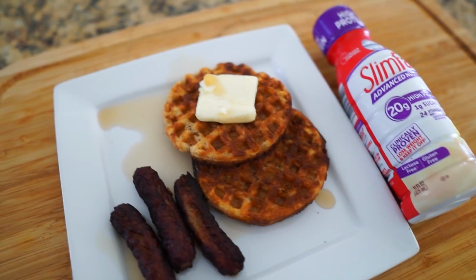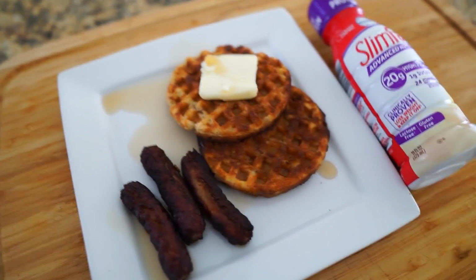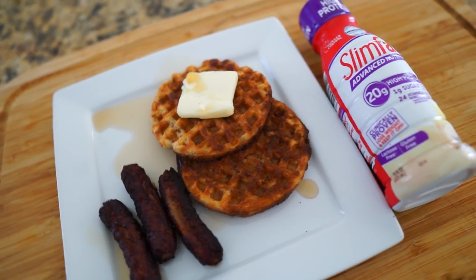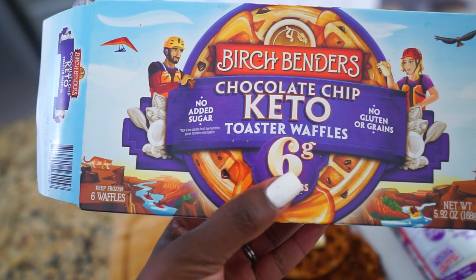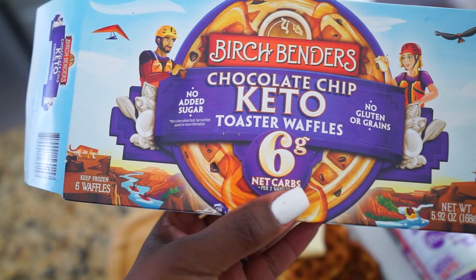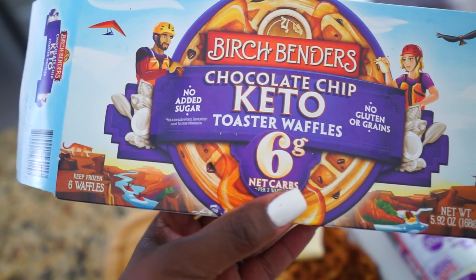Hey loves, happy Wednesday. Okay you guys, so today this is what I will be having for my first meal. This will be my first time tasting this. I've never tasted this before. I've used this brand before with the waffle mix and I liked it.